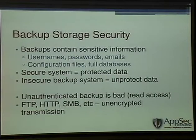So backup storage security. Backups always contain something sensitive, right? They contain your user database, your email database, configuration files, just everything. Now, if I'm not supposed to be able to access all that information regularly, unless I have access to the application, if I'm not supposed to be able to get your database or your configuration files, there's a reason for that. It's probably on a stored server or a secured server or a secured application.